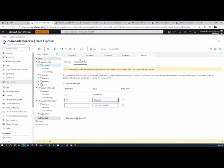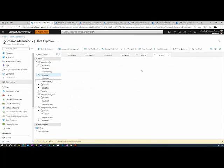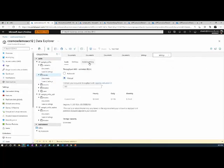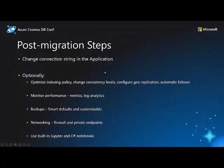So I need 2 wildcard indexes for 2 of these collections. So I'm going to go ahead and save those. So yeah, those were pretty much the only changes which I wanted to do for this application.